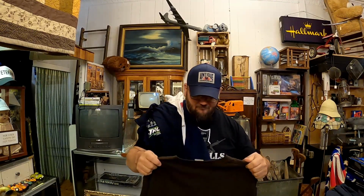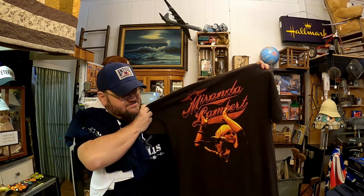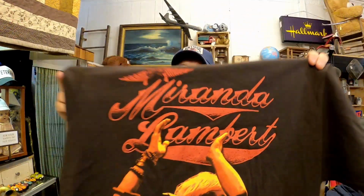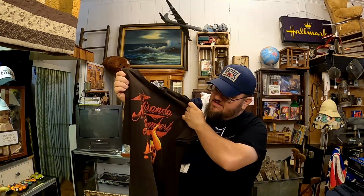One of my favorite country singers is Miranda Lambert. I absolutely love her. This shirt won't fit me because it's a large and I happen to be a 2X. But this is really cool. This is one of the original Miranda Lambert concert t-shirts. She was so young there. She was just a baby there. And I absolutely love it, so I bought it. She's got a really big following. And I'm hoping that somebody will want one of her early concert t-shirts.